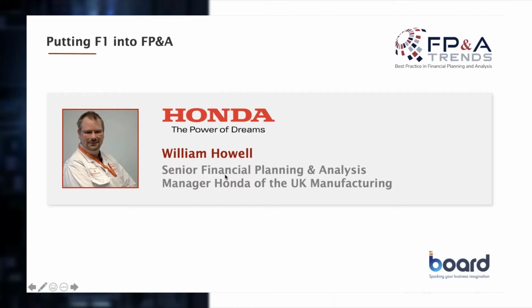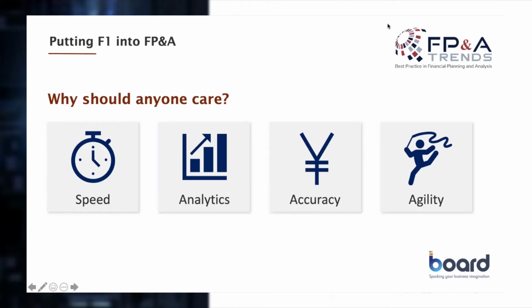Right, so if we look at the project that we put in place at Honda, there were some really big items that I think made this a very worthwhile activity. If you could just skip on to the next slide, we can look at a few of those now. So really this is the question of why should anyone care, and Tanbir touched on this earlier in his presentation: why should an organization consider integrated FP&A important?